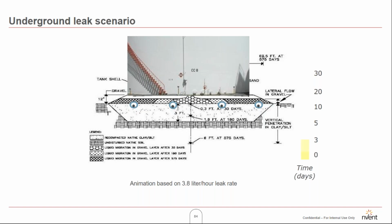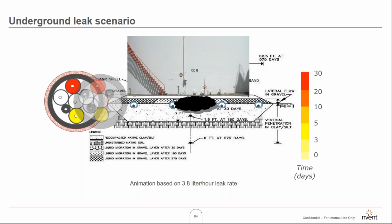In this image, the blue circles are the conduits and the black dots are the sensing cables. Whenever a fuel leak happens from the bottom of the tank, it eventually tends to grow, and it comes in contact with one of our sensors, and the swelling action happens in the cable.